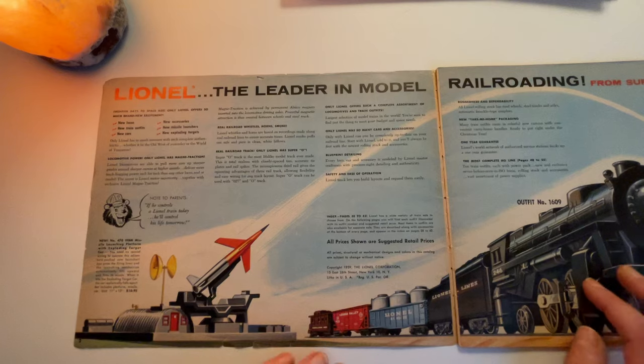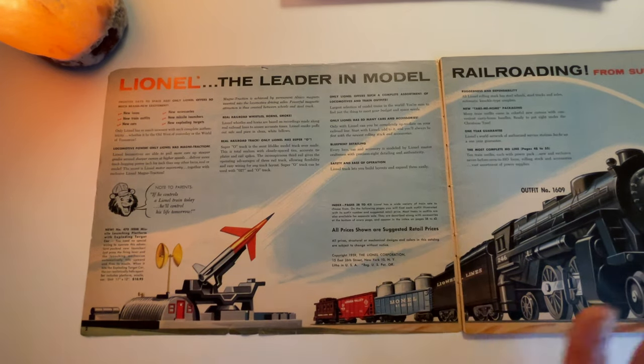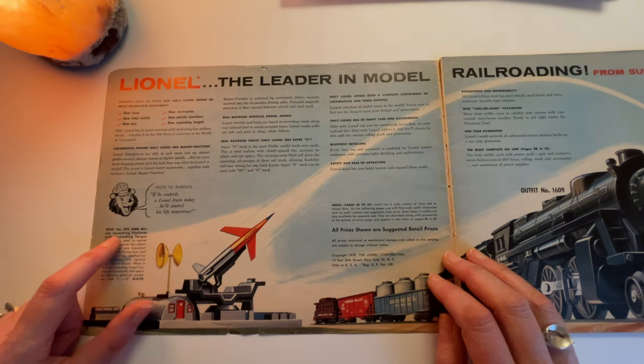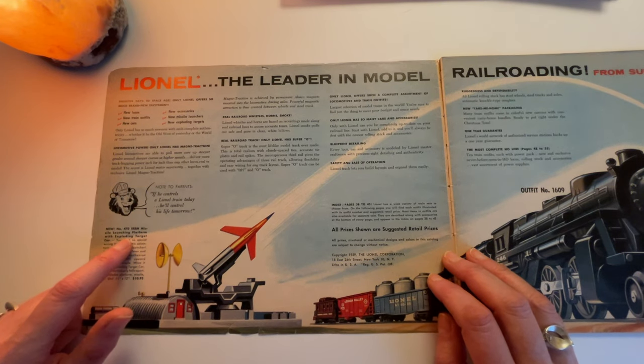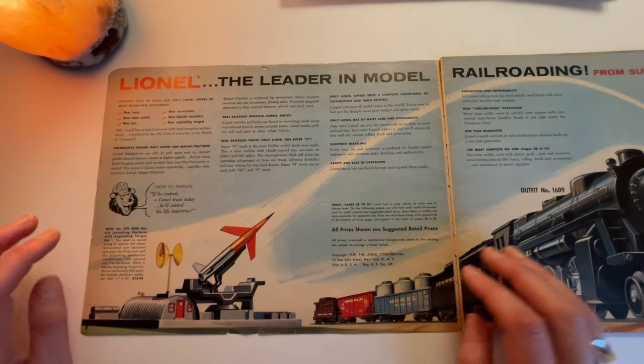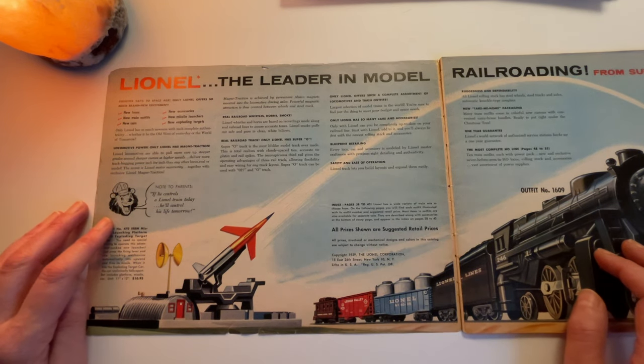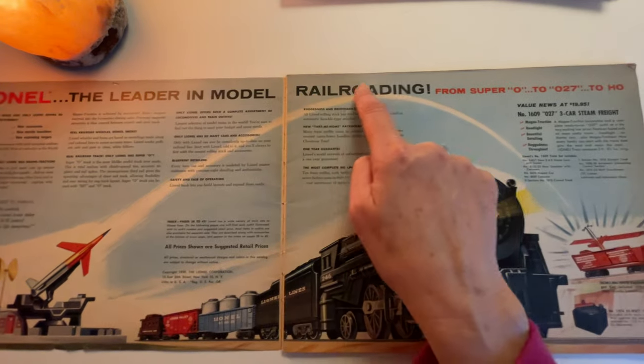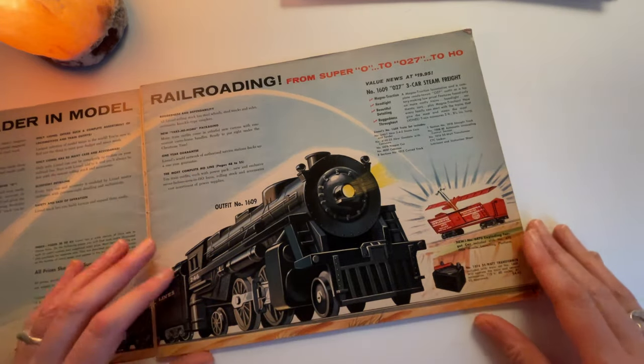1959. Look at this. Here's another rocket. So this one's all like rocket. Missile... Not rockets. Missiles. IRBM missile launching platform with exploding target car. Yes, please. So it goes... And then this car goes, poof.